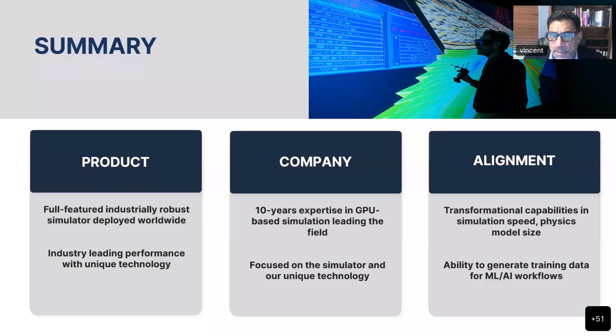As far as alignment with the SMART Group and the DOE, Echelon offers transformational capabilities in simulation through speed, through advanced physics, and through model size, as Leonardo's case studies have pointed out. And touching on the ML and the AI focus in this group, we have the ability to generate training data that can be used to train AIs and machine learning workflows better than any other competitor.